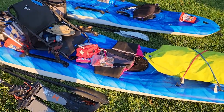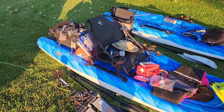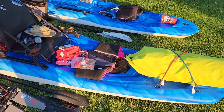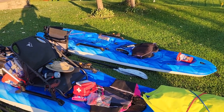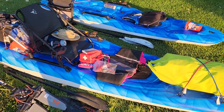Today I'm going to Algonquin Park. I've got the kayak fitted out in a similar way to how I did going down the Saugeen River, and I'm excited to get up to Algonquin Park with my old buddy Garrett. He'll be piloting that boat there, and yeah, we're gonna have a good time. 3 days on Lake Opeongo. Should be fun.